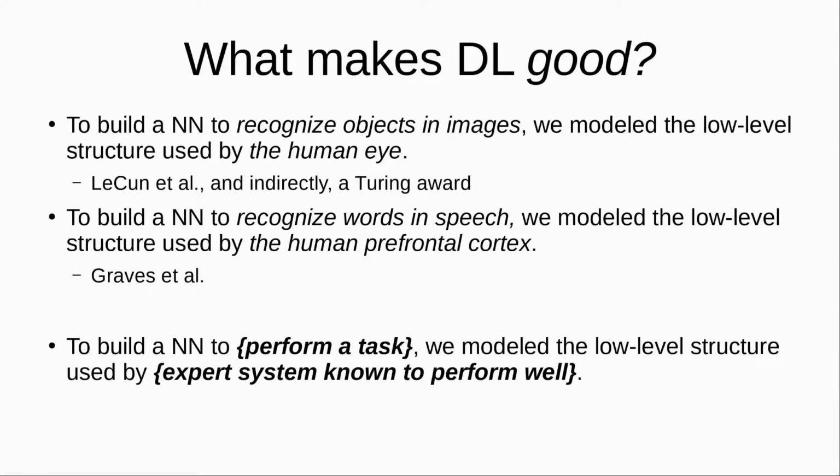Similarly, in natural language processing, when we wanted to build a neural network to recognize words and speech, we looked at the low-level structure that was used by the human part of the brain that does that, which is the prefrontal cortex, and a combination of neuroscience and computer science led to this LSTM model.